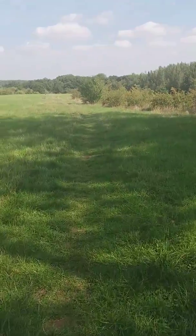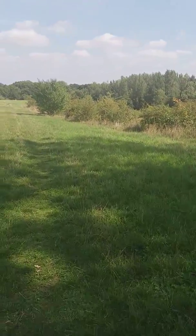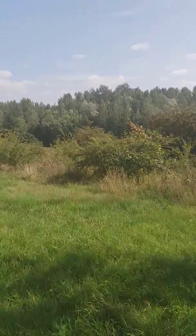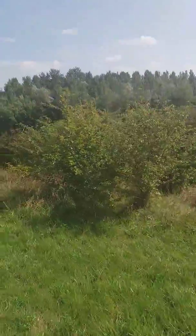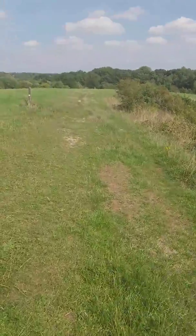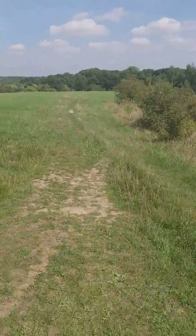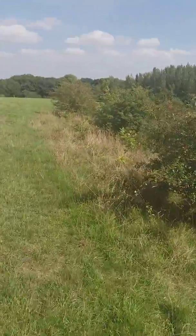Right, so now on the right hand side we're coming up to what I said was the deepest part of the quarry, just beyond these trees, these bushes. Now we can just see it through there. I'm not going to walk down there today, and we're going to follow this path straight ahead, and I'll be able to give you a proper look at the deeper part.